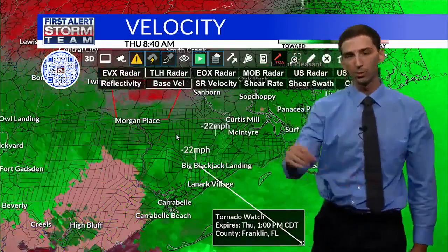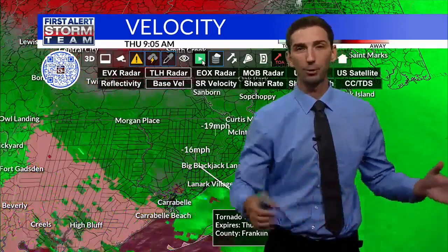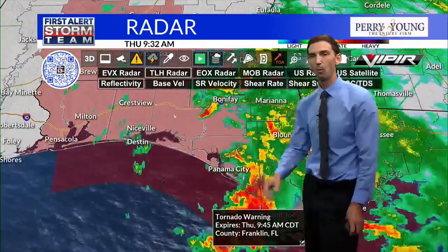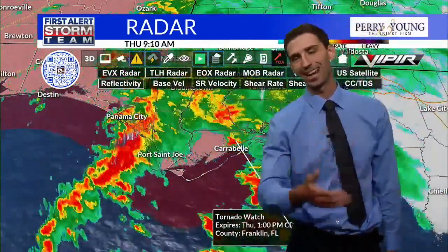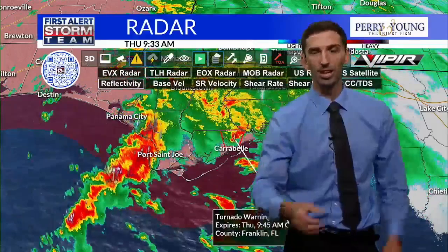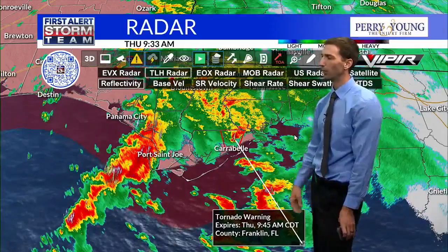If you're in those locations, you want to be getting into your interior room, lowest level of your home. That means closet, bathroom. Put as many walls between you and the outside as possible. If you are in a mobile home and you were in that warning ahead of that thunderstorm, you've got to go somewhere else. A mobile home is not somewhere you want to be in shelter for a tornado. Even weak tornadoes, EF0s, EF1s, disintegrate mobile homes. That's not a safe place to be. So again, a tornado warning for Franklin County.